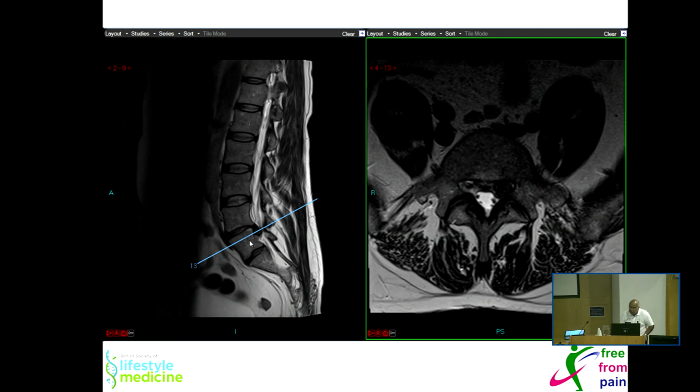Everyone concentrates on the disc bulge, but I concentrate on the muscle around. This is subcutaneous fat. All of us have it. I have lots of it. But here is the muscle that holds your spine up. Can you see this? The dark is the muscle. The white is the fat in the muscle. So there is fat infiltration of the multifidus muscle.